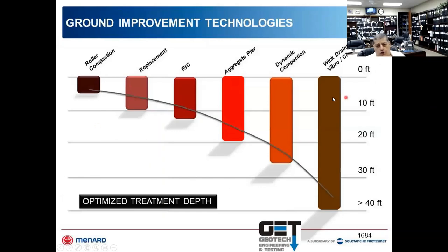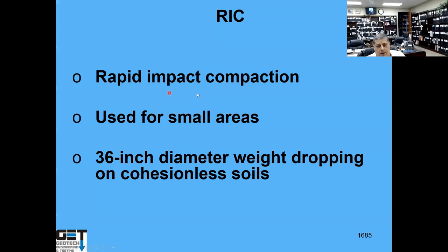If it is a shallow soil that's got soft soils, for example, you can just compact that soil by removal and replacement, if it's less than 10 feet, usually. You can do removal, replacement, roller compaction. You can use RIC, which is rapid impact compaction, used for small areas.